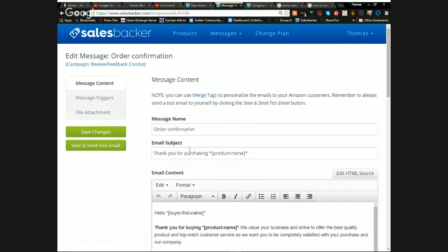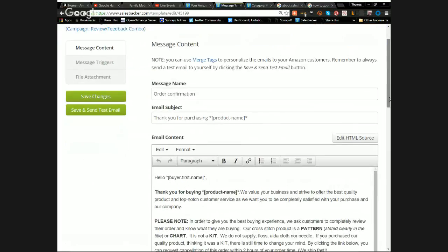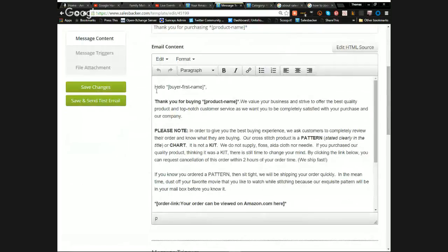And so you can see it's got merge tags on here, order confirmation. It says, thank you for purchasing product name. And then let me just scroll down here. It will actually put the buyer's name. Hello, buyer first name. Thank you for buying the product. We value your business and strive to offer the best quality product and top-notch customer service, as we want you to be completely satisfied with your purchase in our company.